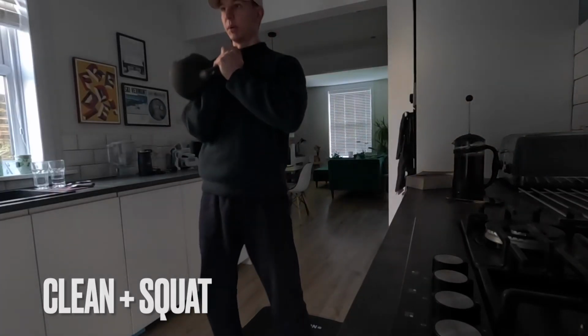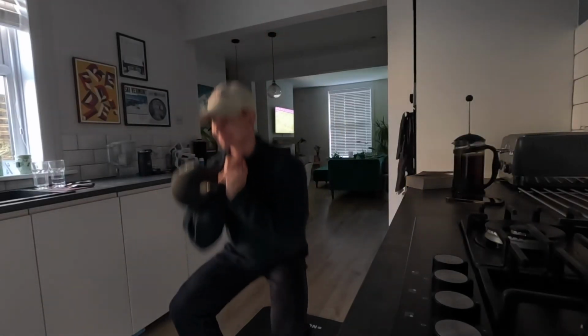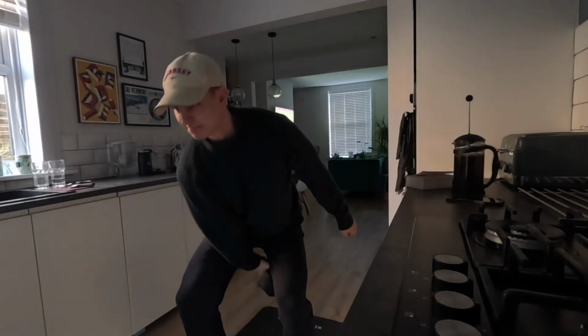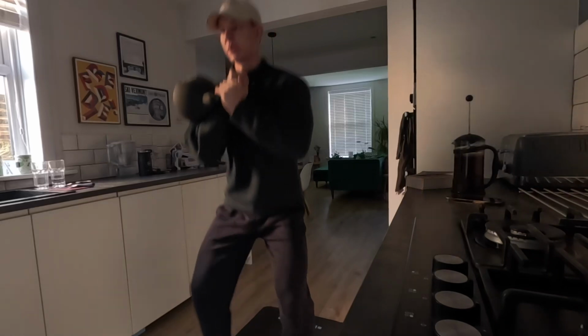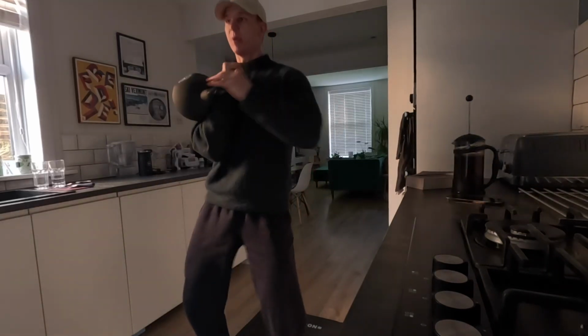When you do the clean, think of it as zipping up a jacket. Keep the kettlebell close to your body throughout the whole movement. Try and meet the kettlebell at its most weightless part, so at the top of the kettlebell's journey, you want to meet it with your hand. You don't want to let the kettlebell flop onto your forearm because this will hurt. Again, the strength comes mostly from your hips. You're not really using your arm to hoist the kettlebell up.